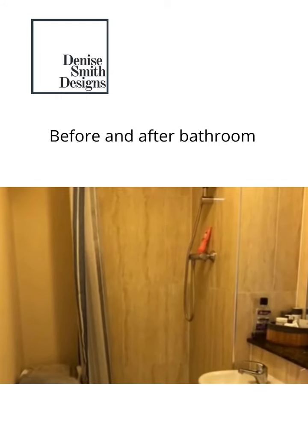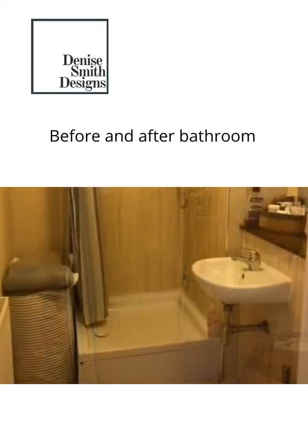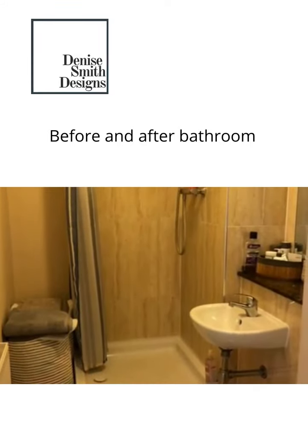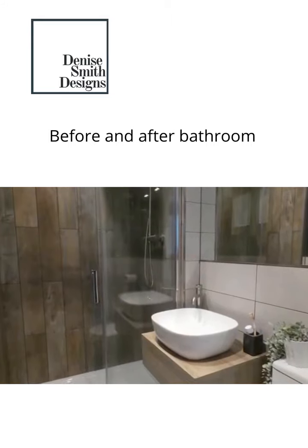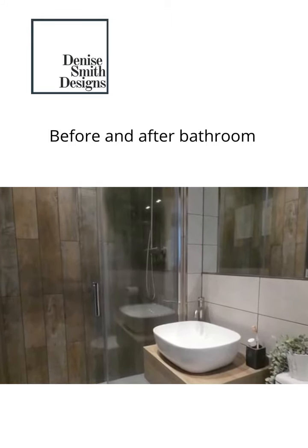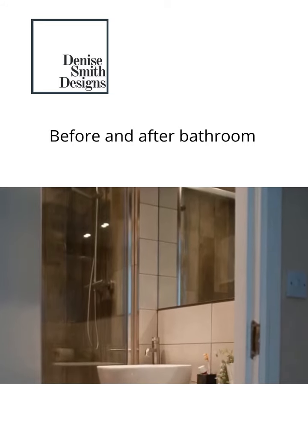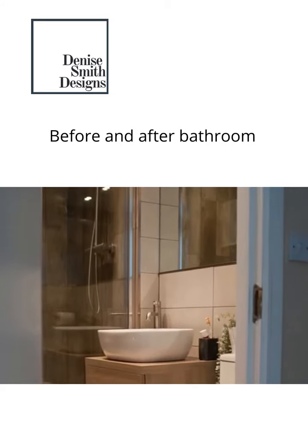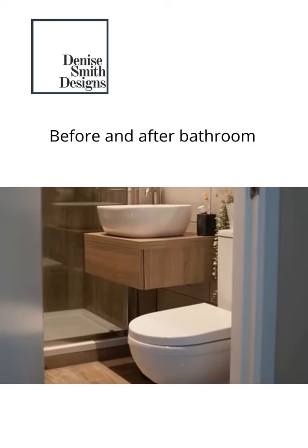So this week's before and after is an ensuite bathroom. As I'm sure you're looking at it here, you're thinking it's not that bad. And it's not, but we did change it drastically, as you can see here. The client particularly wanted a wood and glass effect, which is what we gave her. The tiles obviously are all wood in the shower unit.